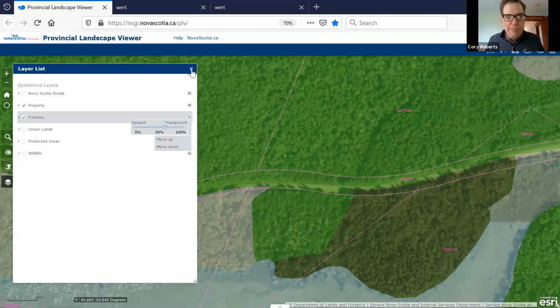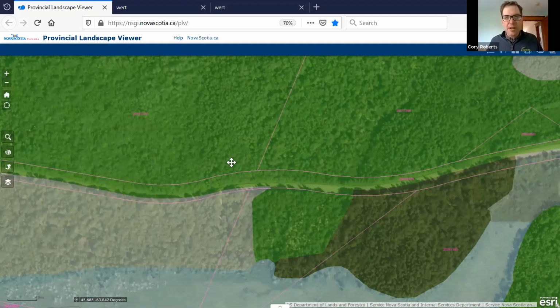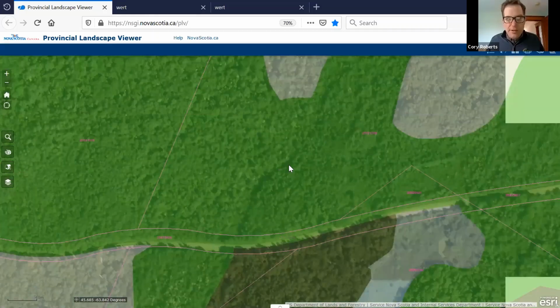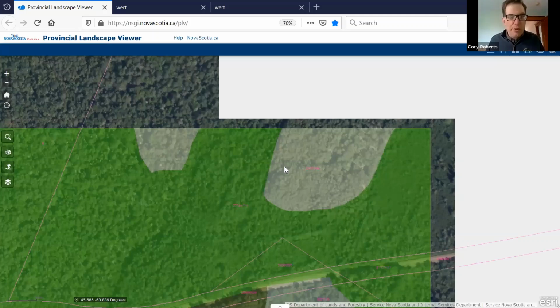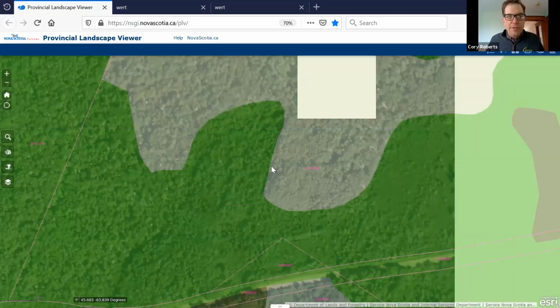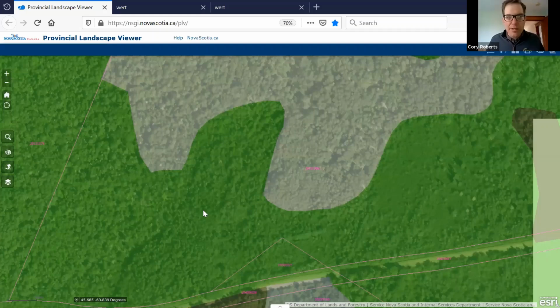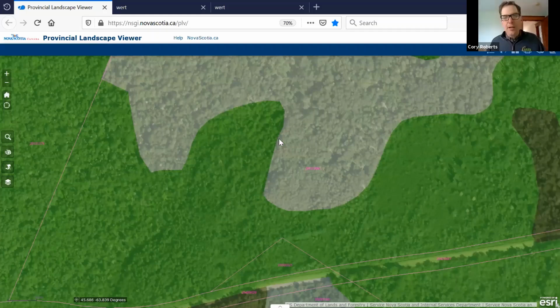So there you go. We've put a couple layers in, and we have changed the transparency of the layer. As you move around the map, you can see that the layers show up everywhere you go. Now, another interesting feature of the PLV is that you can simply click on any layer or any item on the map, and it will give you more information. So let's just do that right now. I'm just going to left click.